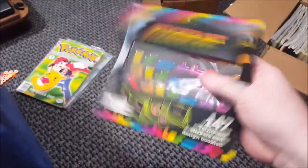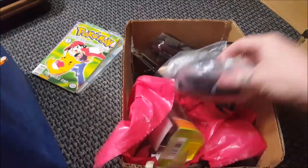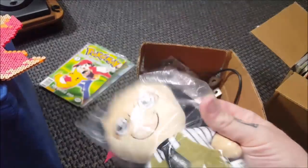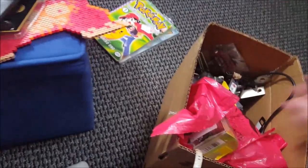Tetris sticker set. I remember this too. This was like another loot crate item that I got. That's pretty cool. That'd be good decoration. This box here, I remember picking this up at a yard sale. This is Leatherface, but like a little plushie. And I think he was in like a loot crate, just one that I never got or something. But he's cool. He'll actually go in the living room with the more movie themed stuff.